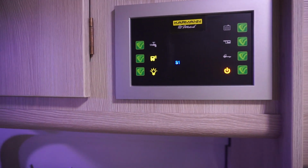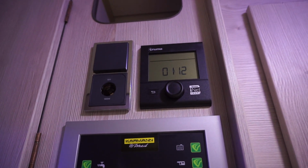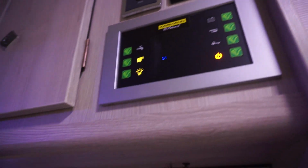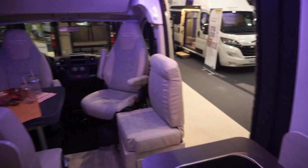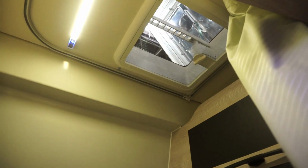See what's going on with the electrics here. And there's the washroom.